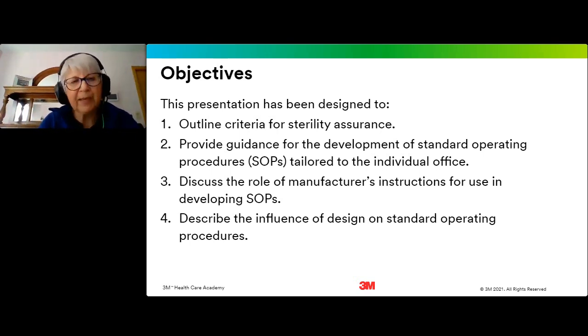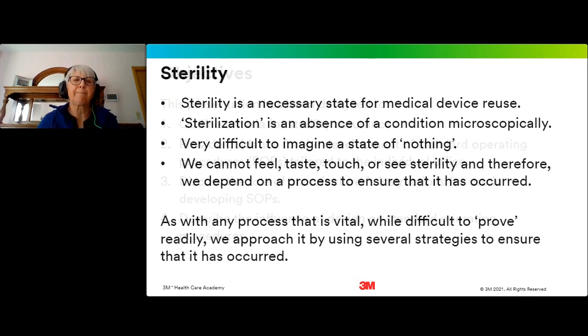So we'll talk about that a bit, and also talking about the influence of design on standard operating procedures and how that relates to guidelines, to how do you fit in your office, how do you tailor your office to existing regulations and guidelines. So sterility. It's a necessary state for medical device reuse.